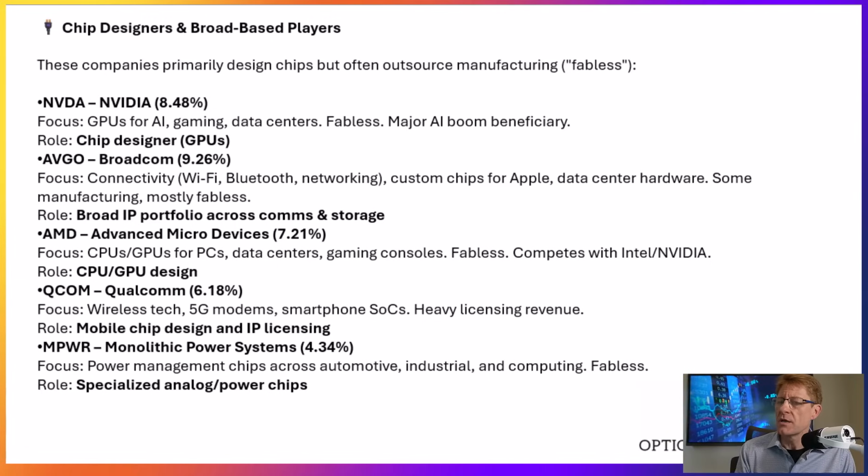Broadcom, interesting, big IP portfolio and connectivity and custom chips and things like that. Involved with Apple, actually, so very important. AMD hasn't been doing as well, but coming back lately with everything else. And then Qualcomm Mobile and MPS, very much about power management. So many different sides to the semiconductor industry. Together, you could look at this bunch as the design brains of the semiconductor industry, but very leveraged to everything else. They're very, very good at that side of things.